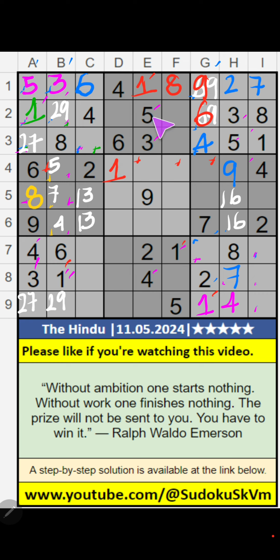Column E, column F, we have 5. So 5 can't come in these cells. Then 5 will come in one of these cells. We will confirm later. 5th row, we have 8. So 8 can't come in these cells. Then 8 is confirmed here. Then 6th grid, 2 numbers are remaining, 3 and 5. It will come in one of these cells. We will confirm later.